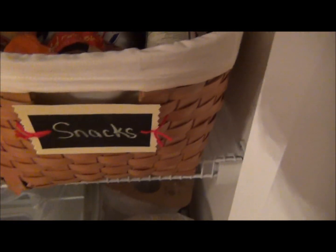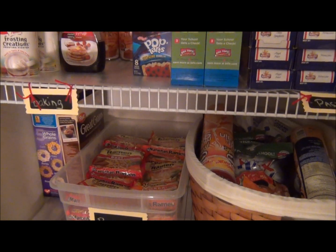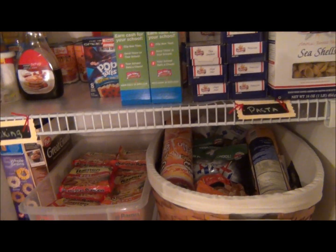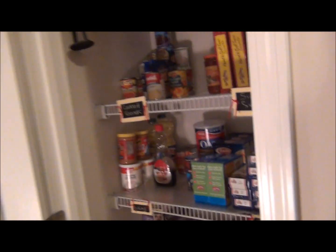pasta, snacks, ramen, because let me tell you about ramen real quick. I'll wait till I show you on the other shelves. But there's ramen, and then I ran out of the big labels. That is just potatoes and onions. But I thought it was cute when you open the cabinet to see things that are labeled.